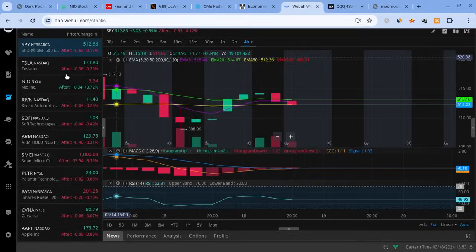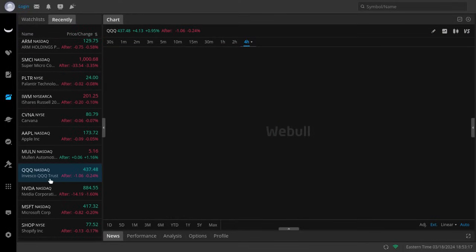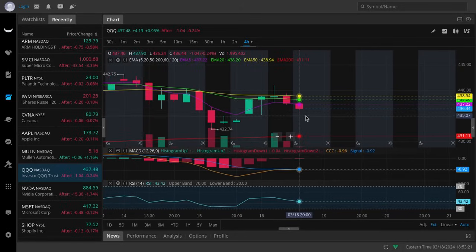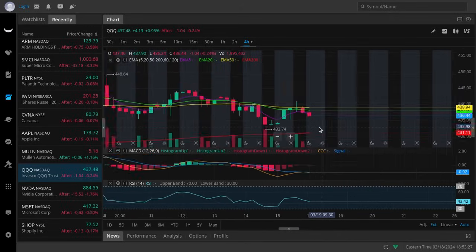The QQQ is showing some weakness, in my opinion. Not looking the best. I think that there is a risk of this thing selling off even more. The 4 hour is showing a lot of weakness to fill this gap. We got this rejection off our 50 EMA, so I do anticipate more downside coming.